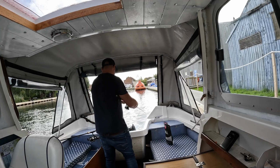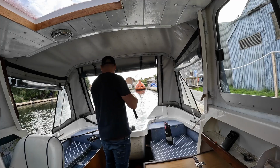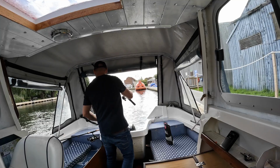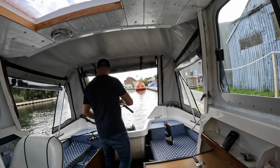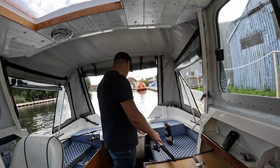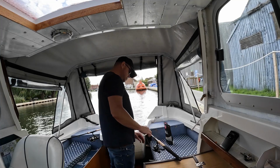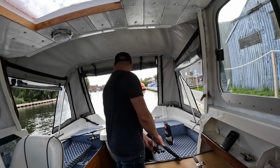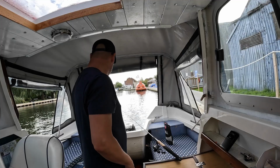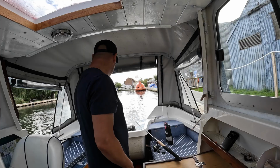We've got to take it. So that's a bit further out, away from the edge. So we'll try that. Could have been a little roach or something. Worm is a good bait, that really is. I've got some sweet corn to try as well.